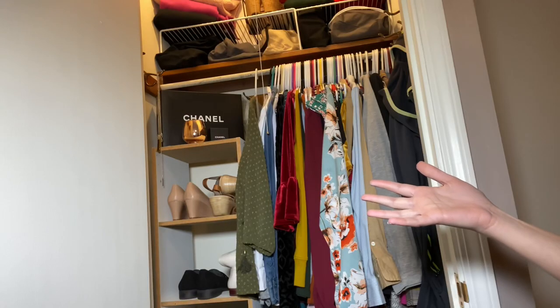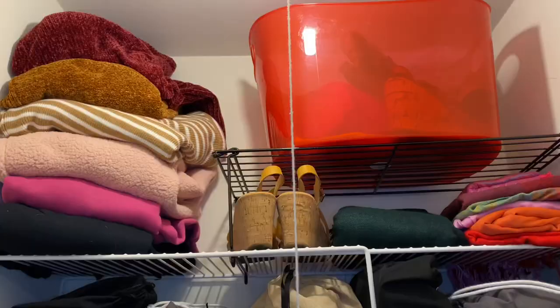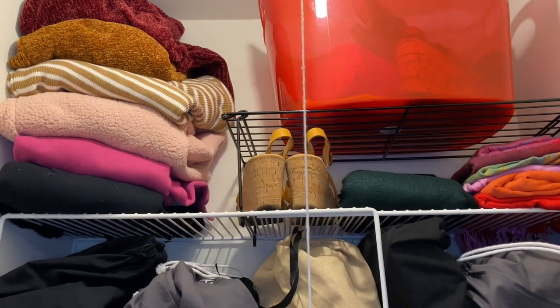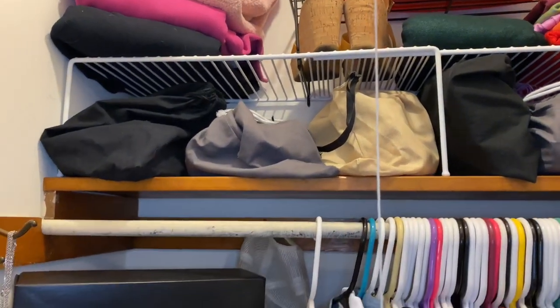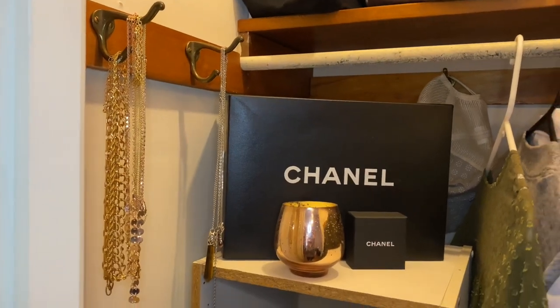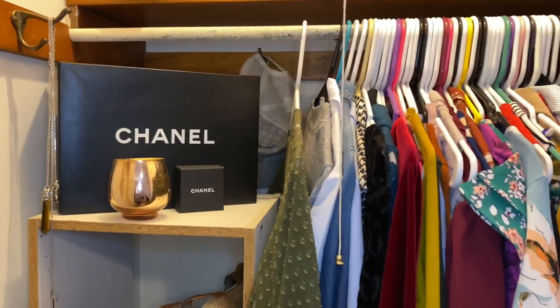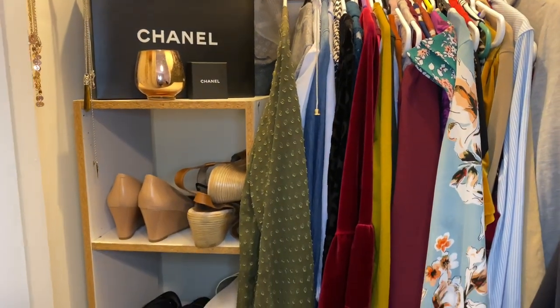Alrighty, and last up is the closet. It's pretty small, as you can tell, but honestly, I really, really like it, and I tried to maximize the space. So up there, I have shoe racks that I have placed. Up at the very top are really thick sweaters that I'm just not going to be wearing anymore. They're very seasonal, so I would only wear those in the winter. Since it's not that cold anymore, I just shoved them up there.